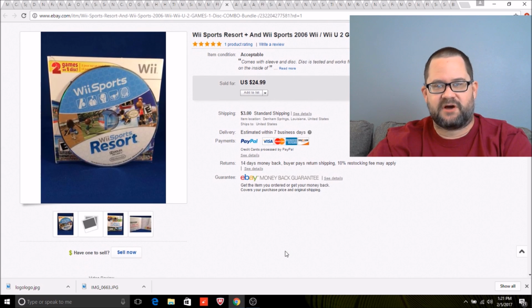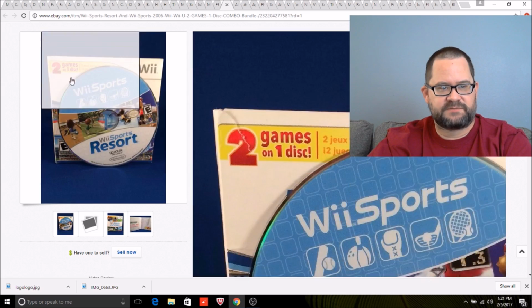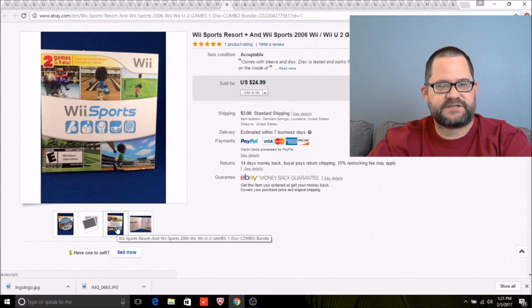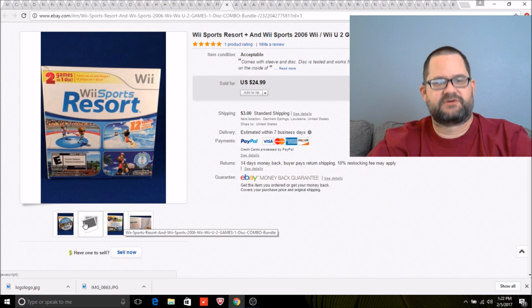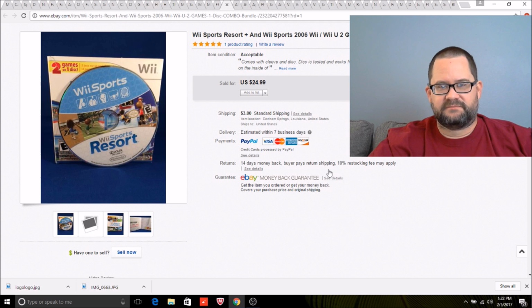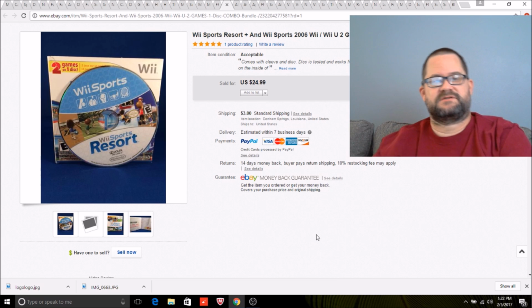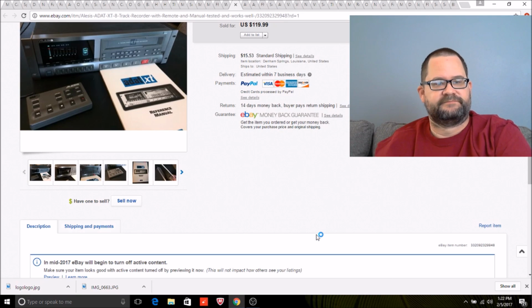Okay, I think I showed this to y'all before. This is kind of the different one. Wii Sports and Wii Sports Resort. It's got both games on one disc. I'd never seen it before. These sell really well. I think one side has these graphics, and the other side has these graphics. There we go. And then the disc has graphics on top and bottom. Really good seller here, $25. That's pretty strong for this game. So be on the lookout for that. And you can also sell Wii Sports and Wii Sports Resort individual titles too. You're just not going to get quite as much.